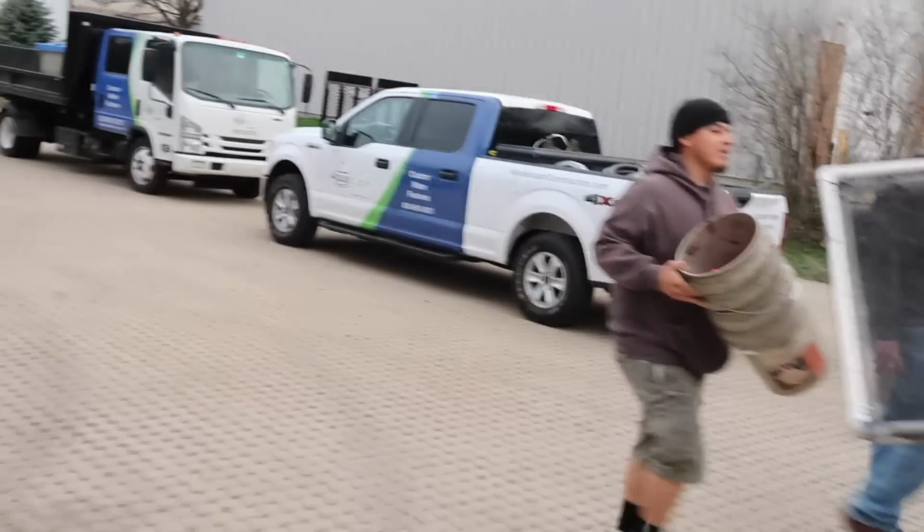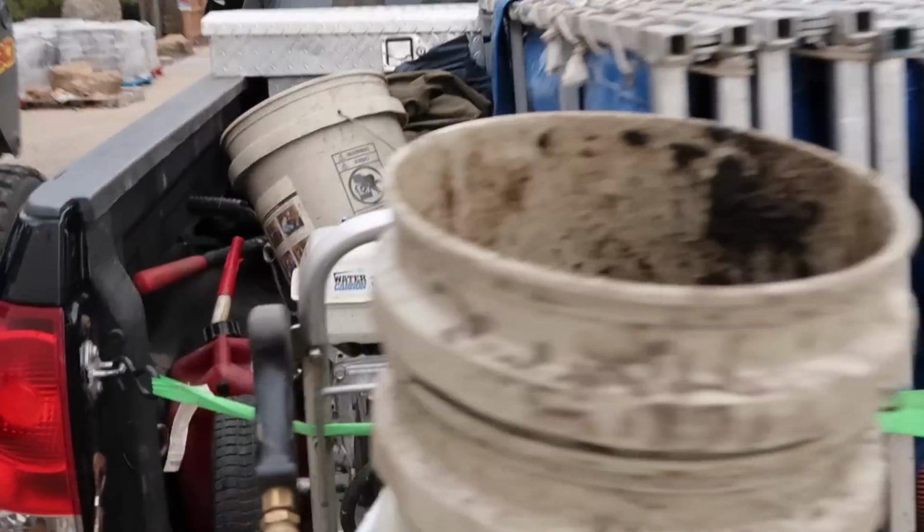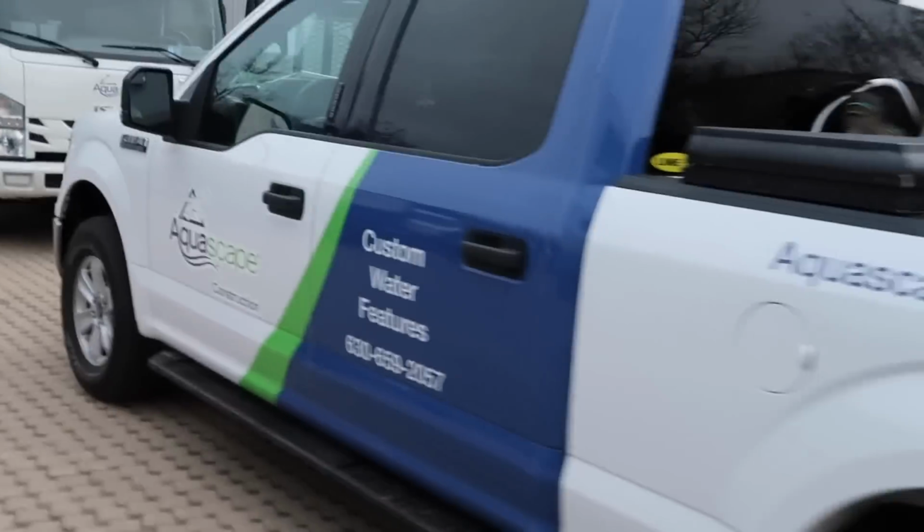So here's Nick's truck. So he's got a Toyota Tundra. I've got the F-150 over there. He and I have our trucks set up a little bit differently. We've got our pressure washers, tubs, all that stuff just thrown right in the back with our cleanout hoses. A lot of it's because we're tight on space. Let me show you my truck here.